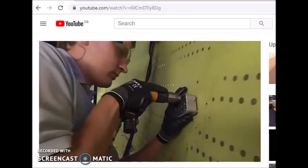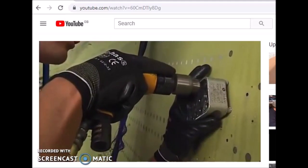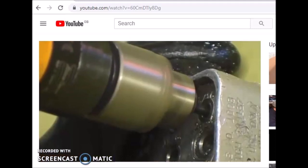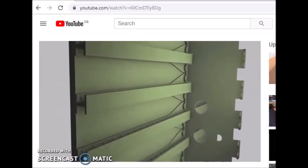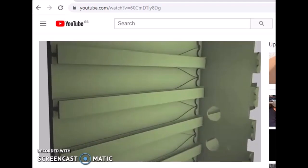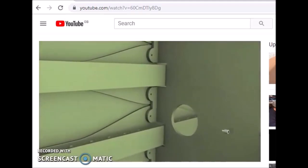Once the halo sensor has produced a correctly aligned hole perfectly square to the skin, the hole can be opened up using conventional drilling methods. The sensor has been developed by AB Electronic to remove the number of concessions generated during back drilling, using a unique system to pinpoint the exact position to start the hole.